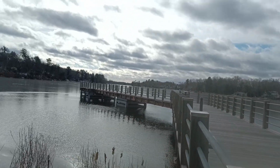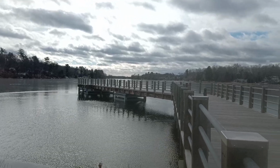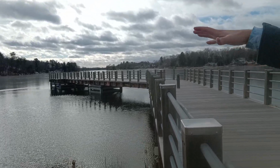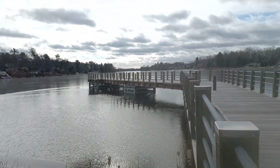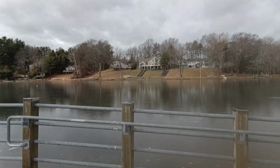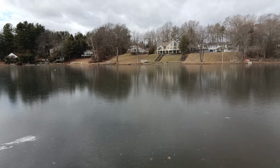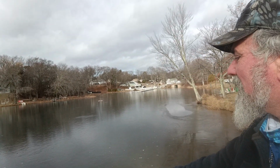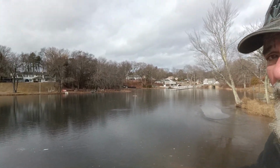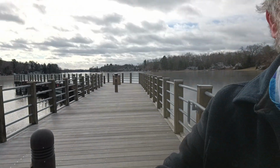But here you can see the public dock up here, which is obviously drawing the sun's heat, and it's keeping this water around here warm enough so it's not frozen here yet. Early ice, it's great ice for fishing. You're going to do really well if you can get out here, but there's some issues you have to be careful with.